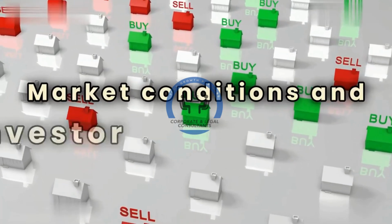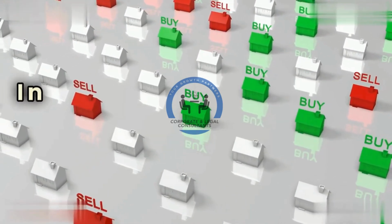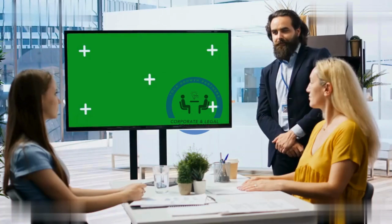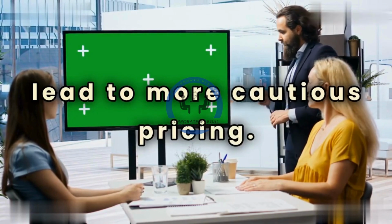Market conditions and investor sentiment play a big role in IPO performance. In bullish markets, IPOs tend to be priced higher and perform well. In contrast, bearish markets may lead to more cautious pricing.